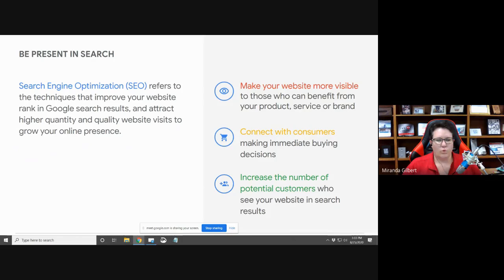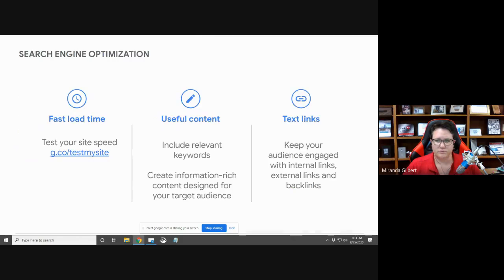So what exactly is SEO? SEO refers to the technique to improve your website's rank in Google search results and attract higher quality and higher quantity of website visitors to grow your online presence. So why is SEO so important? Well, when customers use search engines, they're typically looking for a specific product, a service, or a solution. They either want to be entertained, educated, or reassured. So regardless, they have a specific need or want, and your website may be able to fulfill that. So ranking in search results for particular keywords, topics and phrases can help you connect with your ideal customer.